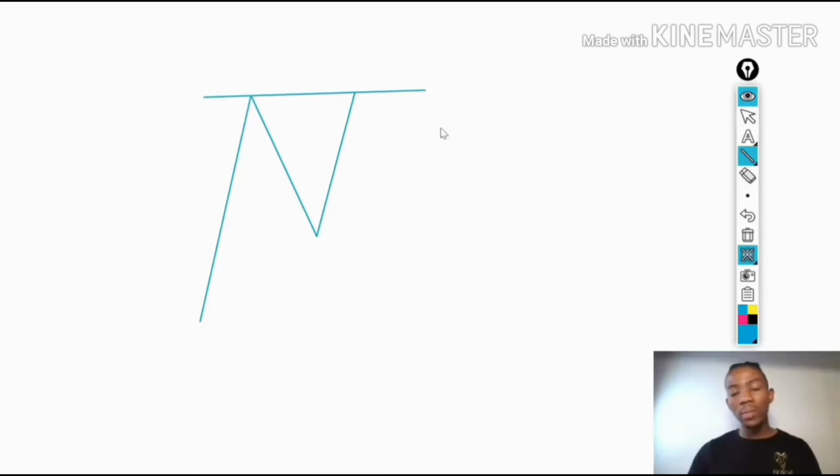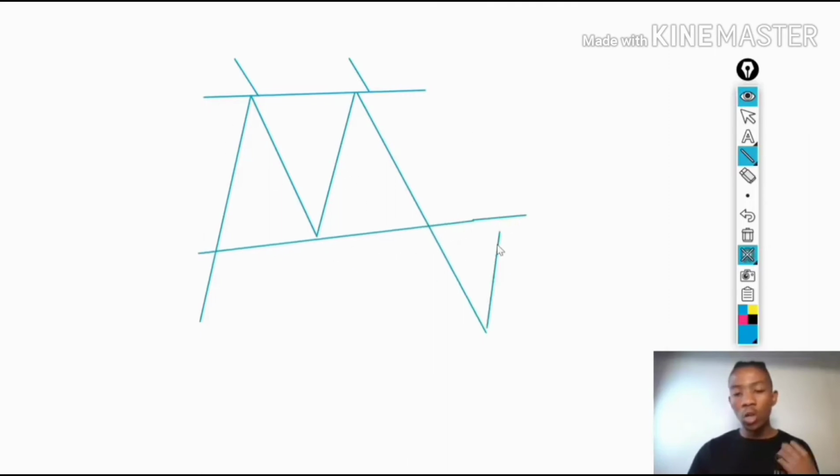Another example we can look at is when we see a push to the upside, the market corrects itself and pushes back to the same level. When the market pushes back to the same level, we see it forming some sort of a channel. So basically we're seeing two tops. We look for a breakout through the downside. As you can see, it's inside a channel. The breakthrough to the downside is basically telling us a possible reversal.